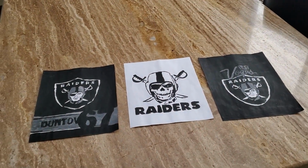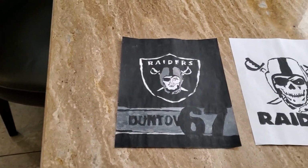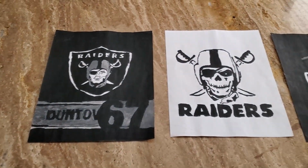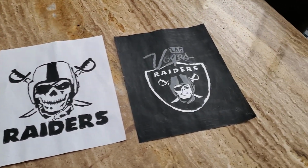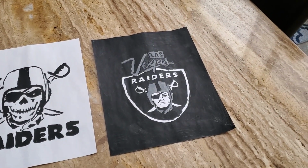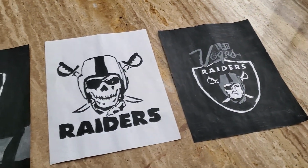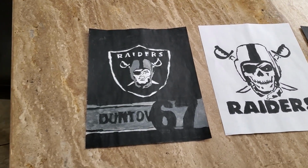Raider Nation, I'd like to show you some artwork that I was fortunate enough to receive. This came all the way from Edmonton, Alberta, Canada. Hannah was kind enough to paint these up for me and send them up. I just got them a couple days ago, so I want to share them with everybody.